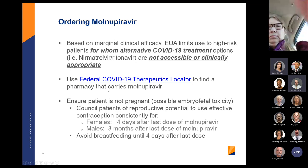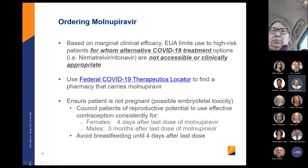And again, the biggest point here is to ensure that the patient is not pregnant and to counsel patients of reproductive potential to use effective contraception consistently. For females, this would be for at least 4 days after the last dose of molnupiravir, and for males, for at least 3 months after the last dose. Breastfeeding should be avoided until 4 days after the last dose.